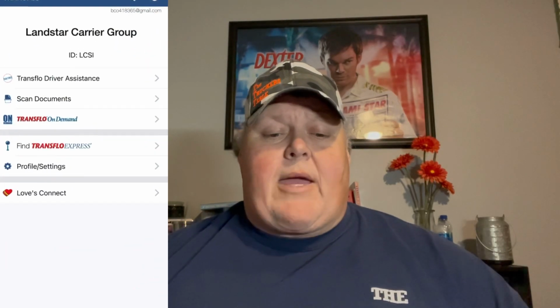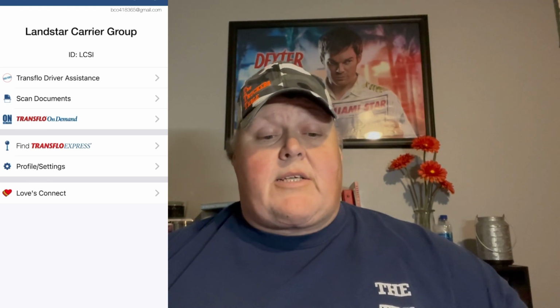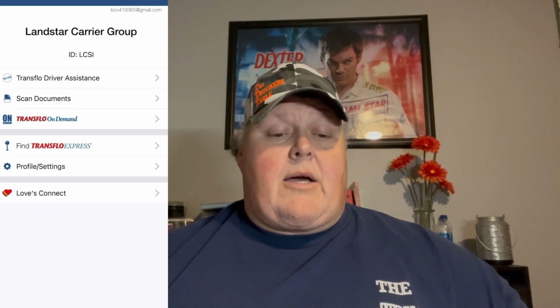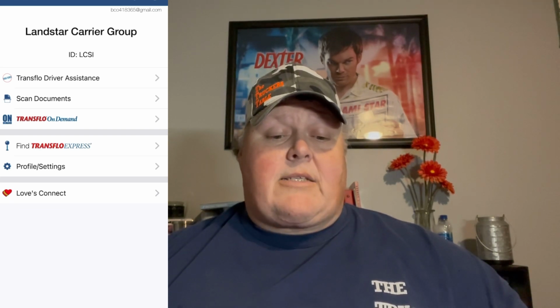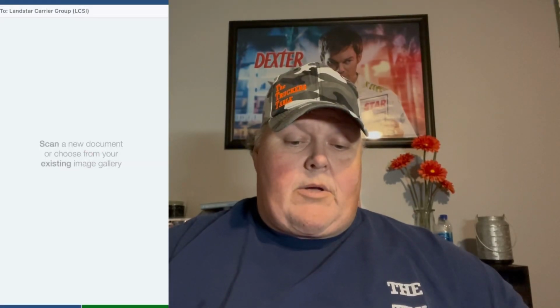Once you touch on that and open it up, you'll see where it says Landstar Carrier Group, TransFlow Driver Assist, Scan Documents, TransFlow On Demand, TransFlow Express, Profile Settings, and so on. So what I do is you just click on Scan Documents, and then it pulls up a screen where at the bottom, it'll say add existing photo or take photo. Normally, I always have the photos saved in my album. So I'll just go to where it says add existing photo. You click on that, and then you'll just pull up a photo of a bill of lading.